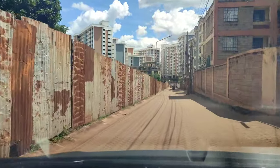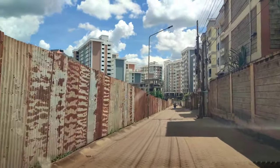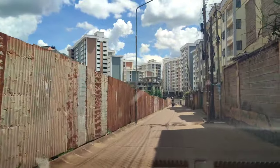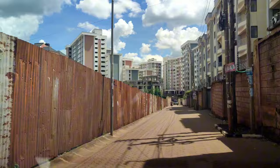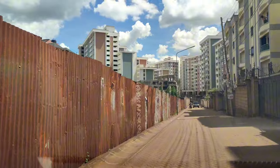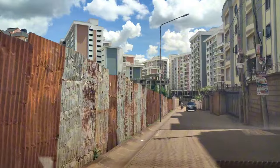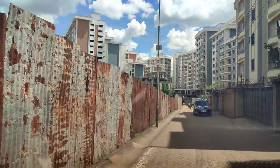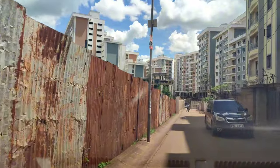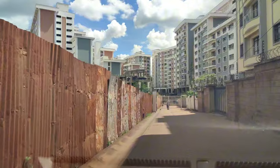My God. Unbelievable. Those ones, they look nice, only that they are inside this jungle. Is this for real? Kenyans, we want to turn this place into a China.